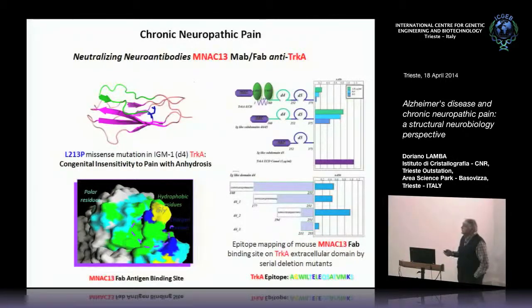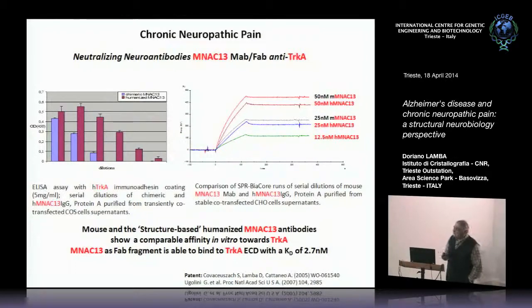So we then did an epitope mapping on the TrkA receptor by building a number of deletion mutants. To make a long story short, we identified that the epitope is based on the so-called Ig1, the D4 domain of the ectodomain of tyrosine kinase A. Interestingly, this domain carries a missense mutation, L to P, which is responsible for congenital insensitivity to pain with anhidrosis. This is CIPA, a genetic disease. In particular, we were able to detect quite reasonably that the epitope sequence on TrkA is this one. We then developed, and patented in 2005, a method to humanize this antibody for therapeutic use.